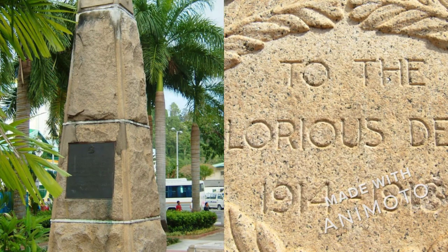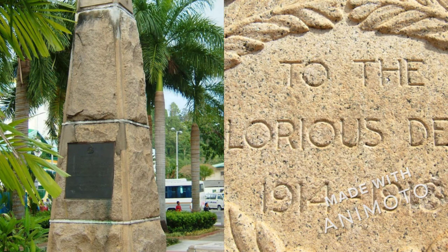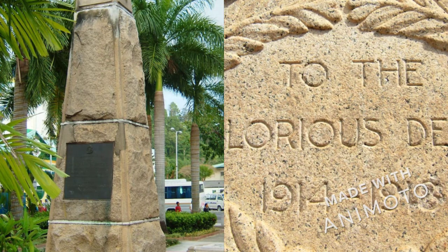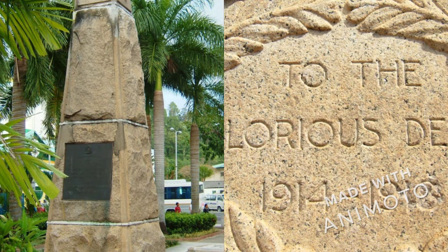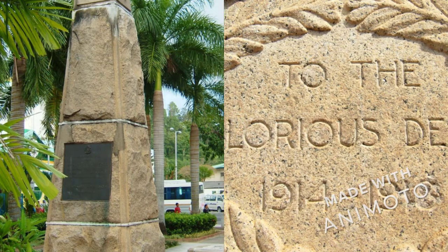The British North Borneo War Memorial was one of the four structures that was left standing after the Second World War. It was erected in remembrance of the 13 soldiers who went to fight for the British Empire during the First World War. But there are two other plaques on this war memorial. Come and see for yourself.